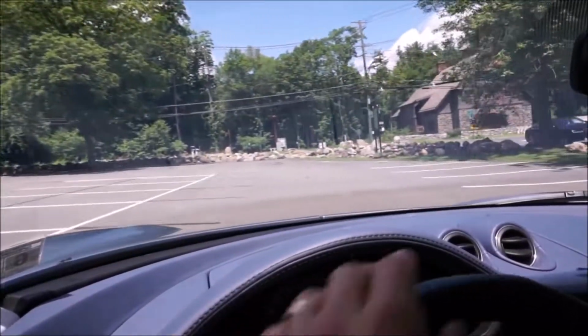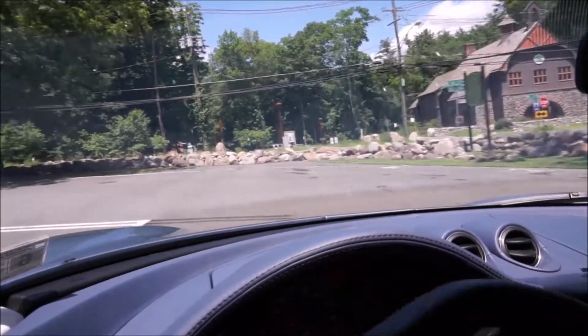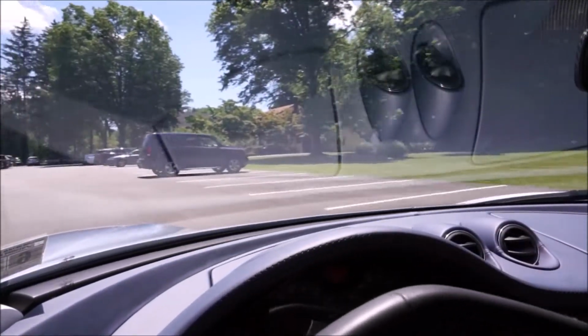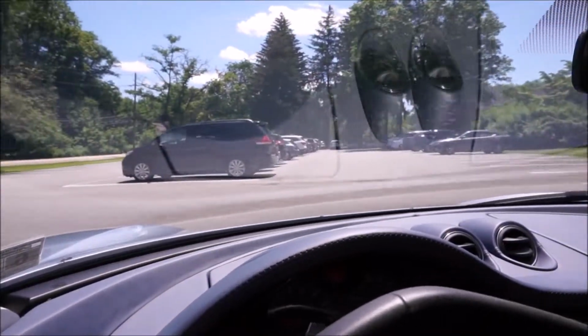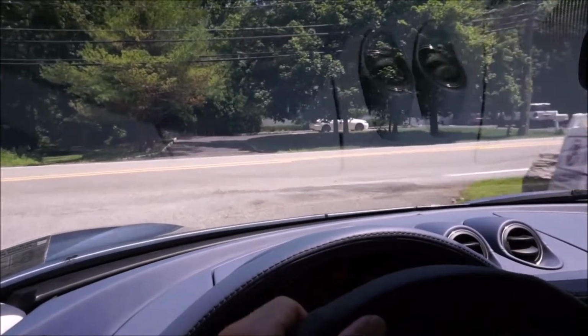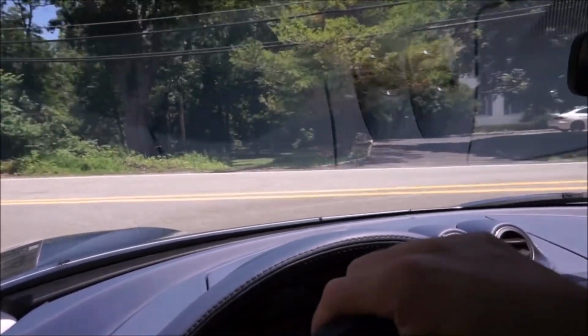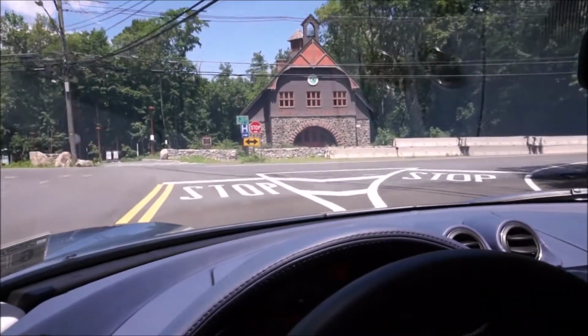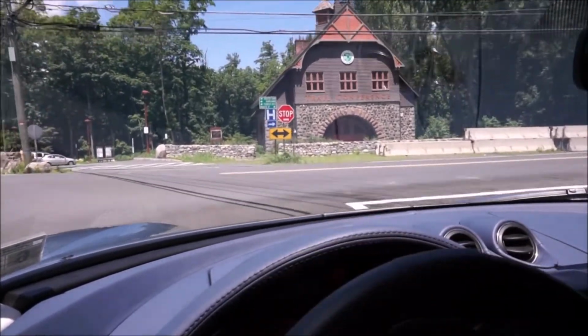My Exige didn't have power steering; this car does. That car was such a lightweight car, it didn't matter so much. Being just over 2,000 pounds, I didn't really notice the power steering. Maybe if I was parking in a parking space. Oh, sorry, I didn't see him. So there are some blind spots when you have your camera blocking your window.